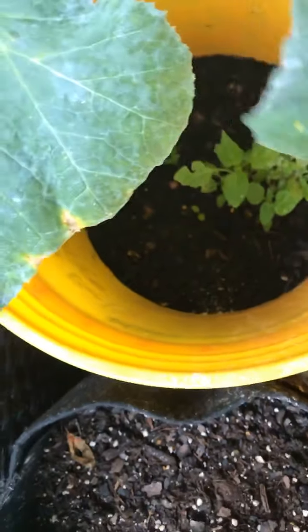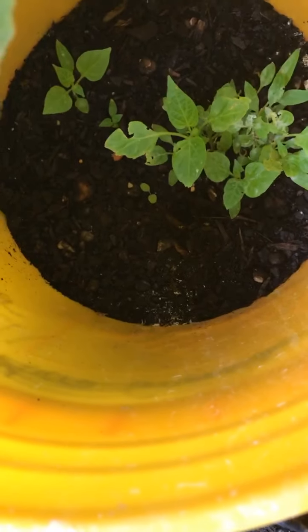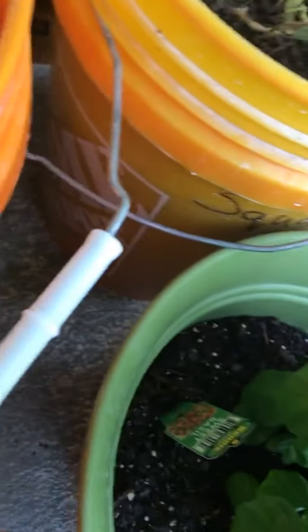So, like these ones here, I can separate, right? These are the ones we planted at the gardening class. I can separate so they can grow bigger, or just leave it like that, but I need to put more dirt in it. Like when they're starting like that, I will only put half or maybe a third of dirt in there. But then as they grow, you add more dirt.